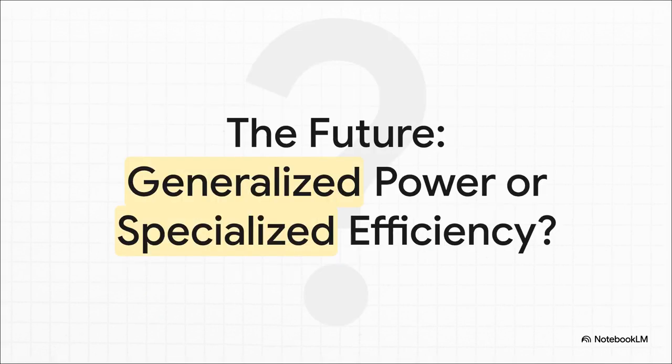And all of this leaves us with one final fascinating question for the future. As AI models get even crazier and more complex, are we going to see all this hardware converge back to a single, powerful, do-it-all design? Or are we going to see an even bigger explosion of specialized chips with a perfect tool for every single job? The answer to that question is going to define the next decade of AI.